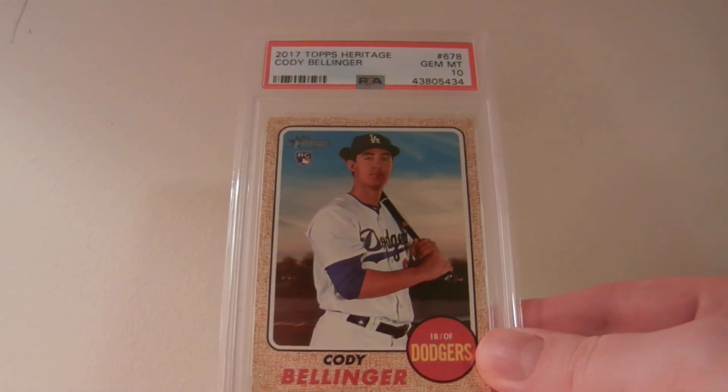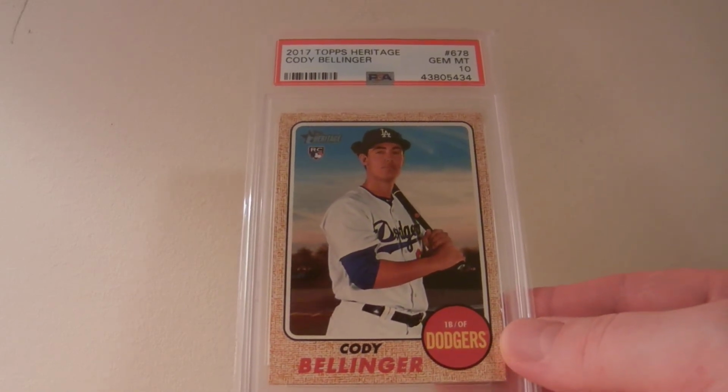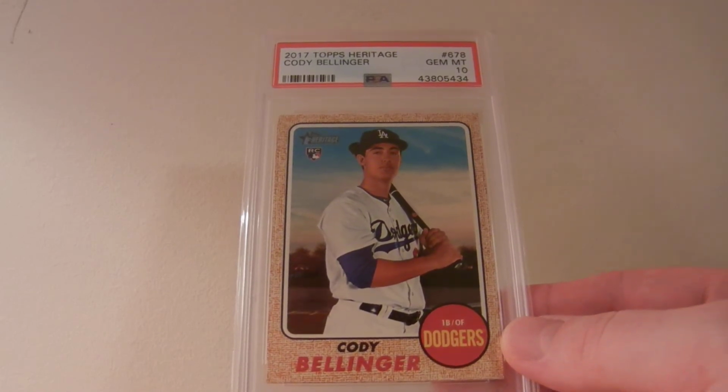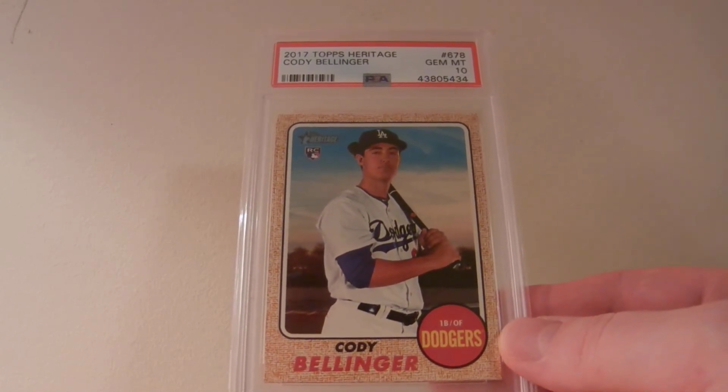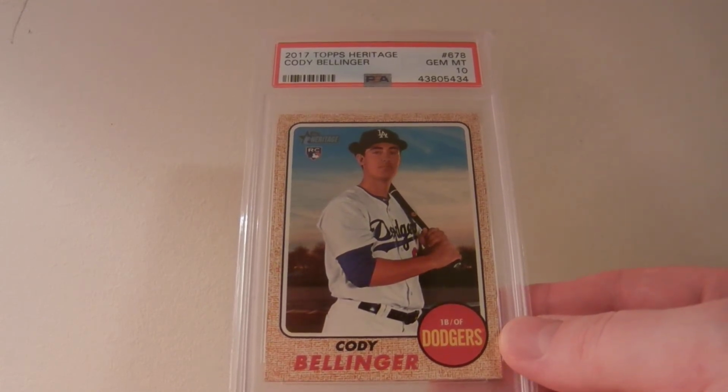And then next, I pulled this card out of Filmington's Rookie Card Explosion Box Volume 1. This is a 2017 Topps Heritage Cody Bellinger Gem Mint 10. If you guys remember, I bought this card at the National as a Gem Mint 10 for $40. So now I've got 2 of them. So 2 Bellinger Heritage rookies in Gem Mint 10. Can't beat that.